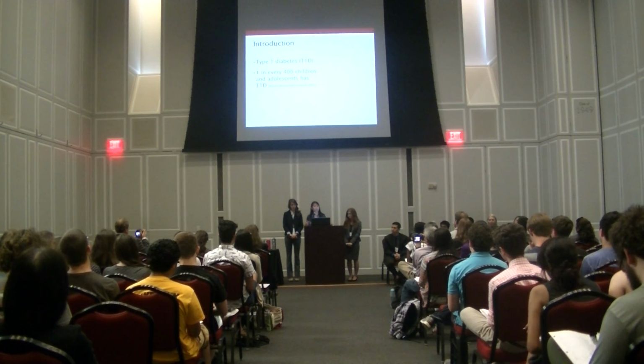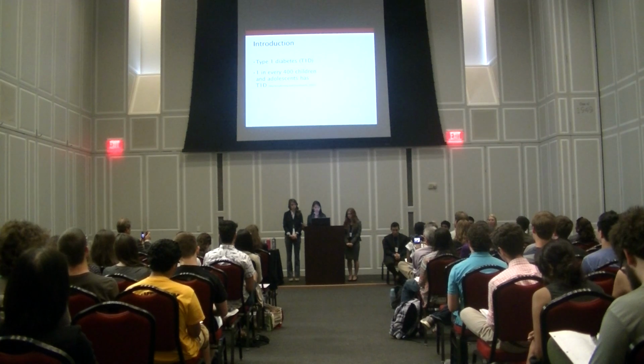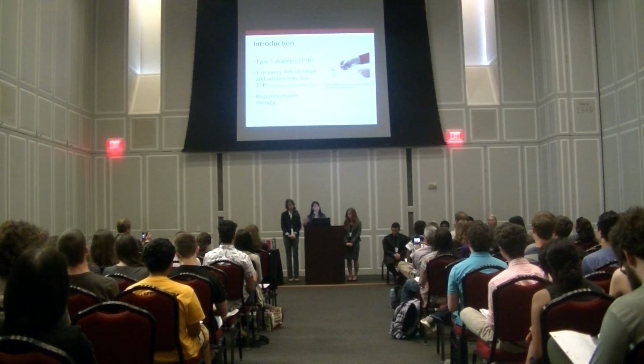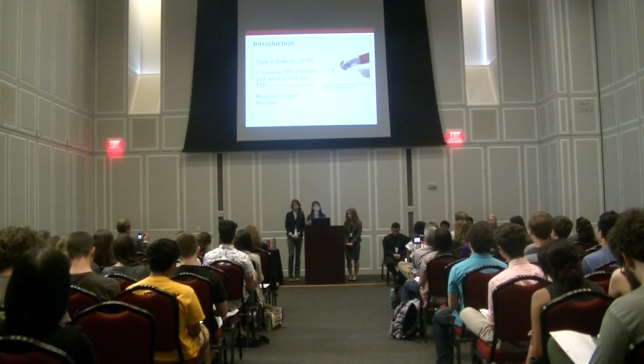However, in type 1 diabetes, the body's immune system targets, attacks, and destroys the beta cells of the pancreas, thus eliminating the body's only source of insulin. Type 1 diabetics, thus, must undergo insulin therapy, which entails multiple daily injections of insulin in order to help give the body the control of their blood glucose that they need.